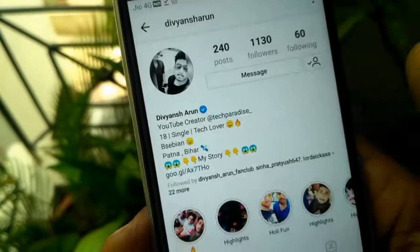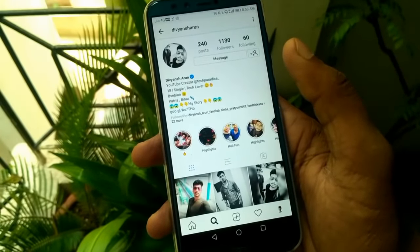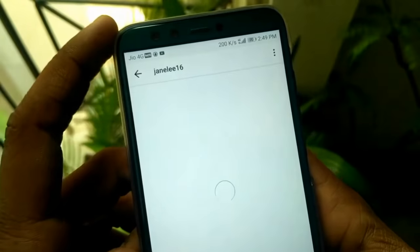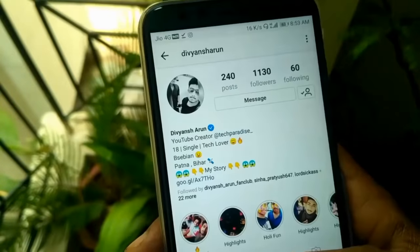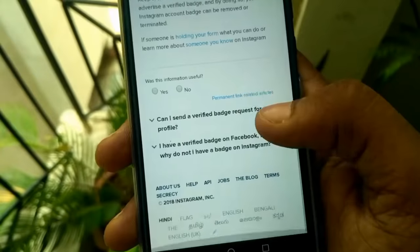Well, nowadays I guess every smartphone user uses Instagram for sure. And you all always wonder whether it is possible for us to get the blue verification badge, or the blue tick, on your Instagram account. Well, the reality is that getting a blue tick on your account is actually possible. But you'll have to work a little hard for that. And in today's video, we are gonna talk about that.